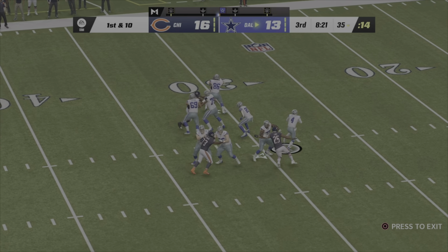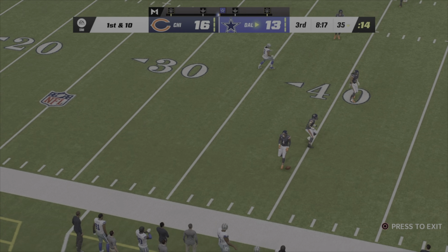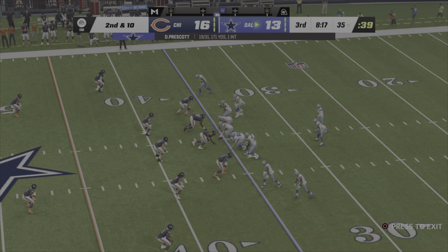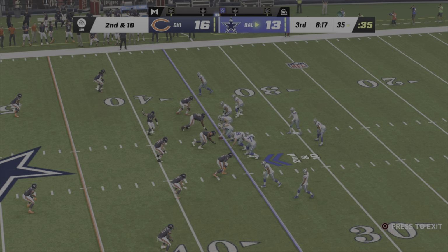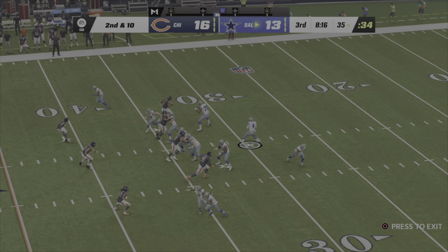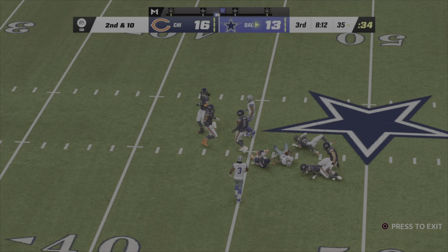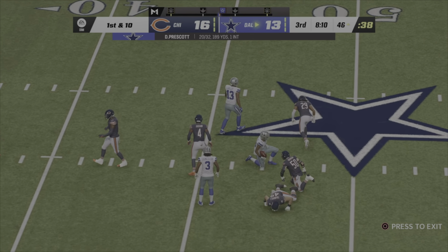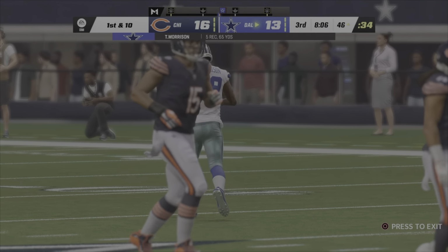First down, Prescott. And he knocks the ball away, and it falls incomplete. An incomplete pass on first down. That leads to a 2nd and 10. To the air again, Prescott. He finds his man, complete. It's Morrison. And he'll be tackled on the other side of midfield at the 46-yard line.